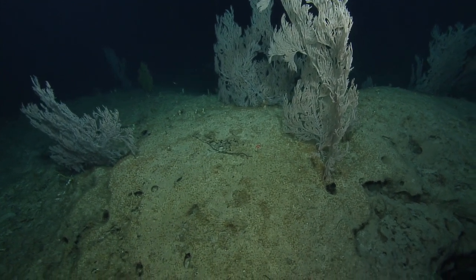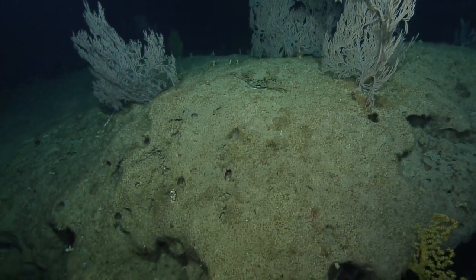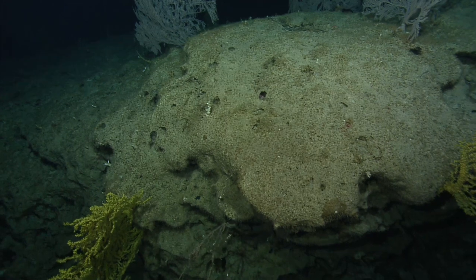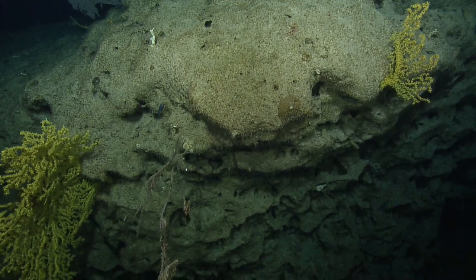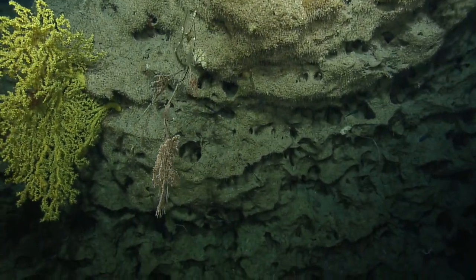And Dan, you're at the top now again, yes? Yeah, I'm just kind of coming up and down and then moving left, coming up and down, moving left. Yeah, and so all this is to get this continuous overlapping high-resolution imagery that Jonathan will then use to put together a detailed 3D model.